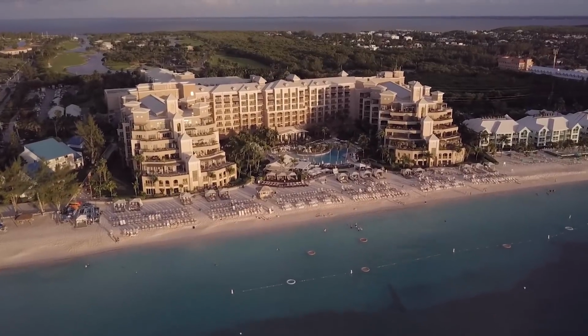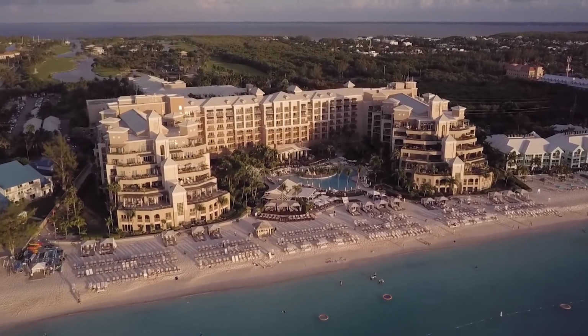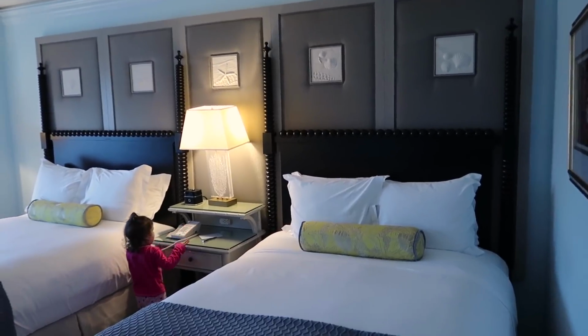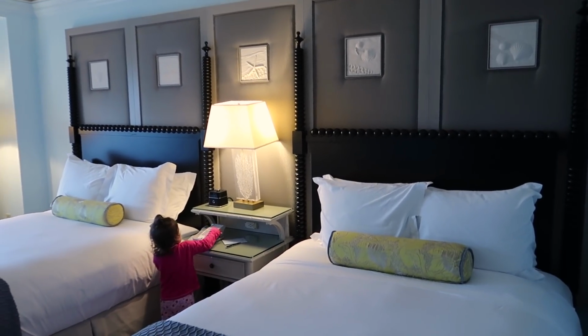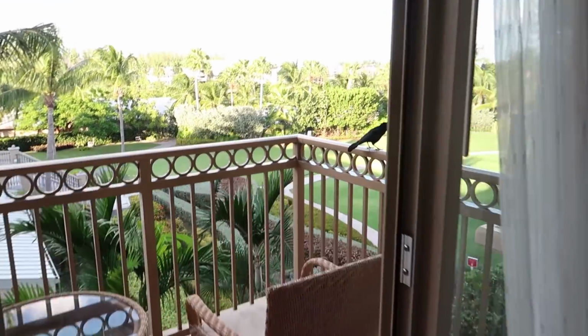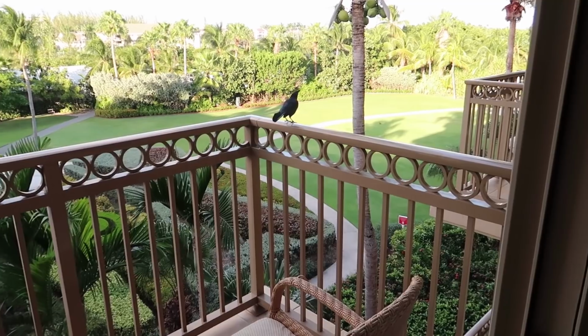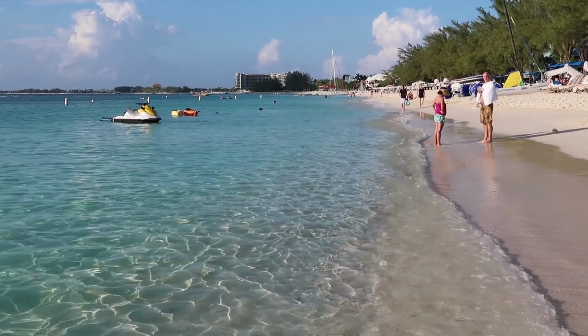Now I would say this is probably the best hotel I've ever stayed at. Best hotel, not best room, since the room was only part of it, and I've stayed in rooms that I liked more. But the whole experience, combined with great service from all the staff, just made this stay amazing. We'll get to the staff later, but first let's talk about the pools and the beach.